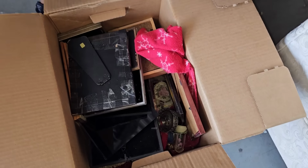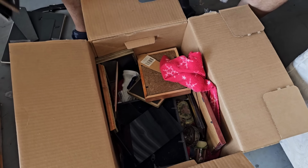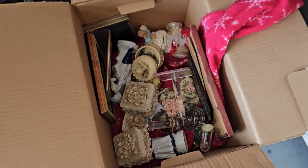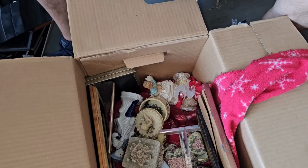Oh my goodness. Hold a second. I think we might just hit the jackpot. I think we might see some Royal Doulton down there. Oh yeah! We just hit something. One piece in here. The gloves are off. The gloves are coming off.